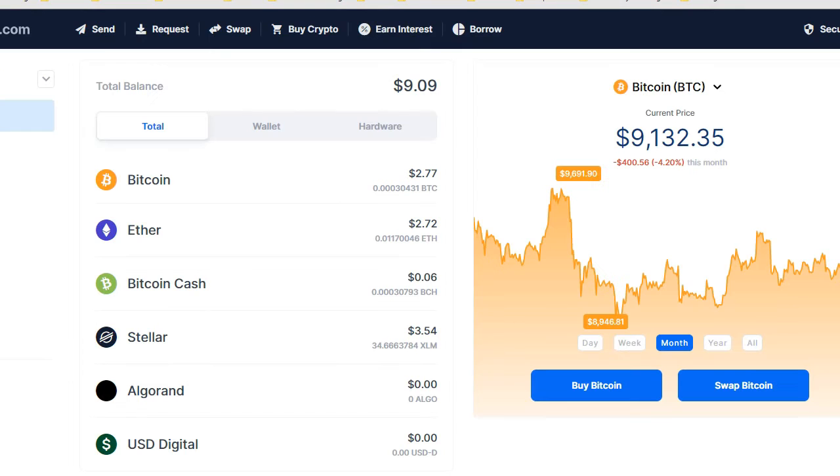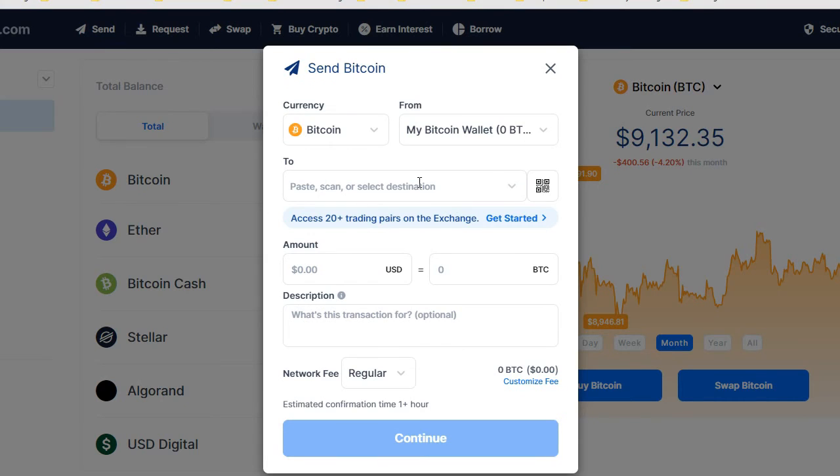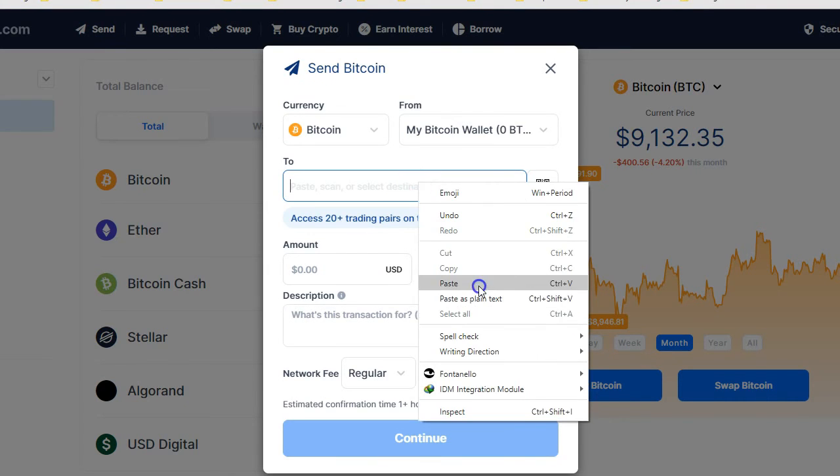Let us check blockchain.info if we're sending from it. So on blockchain.info, let us click on send to see what we're going to be charged to send Bitcoin. So I'm going to paste the wallet address here.